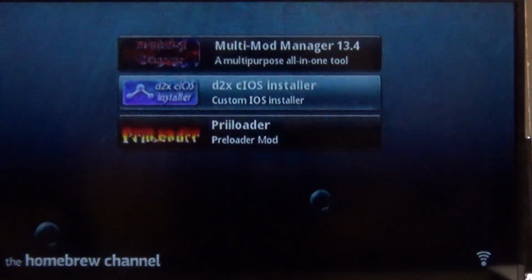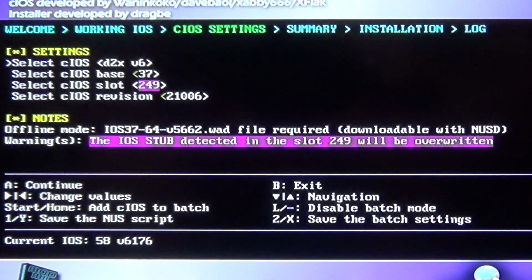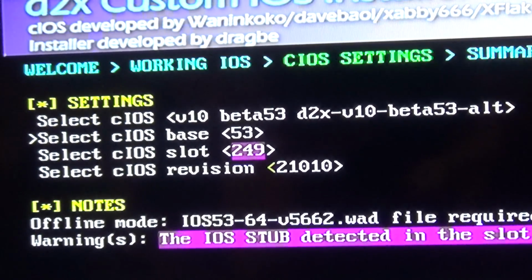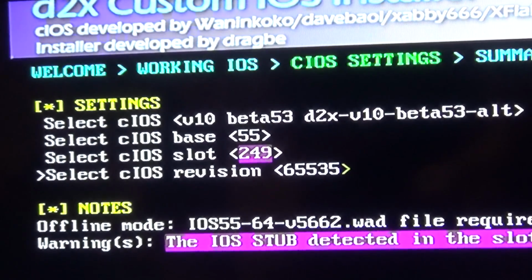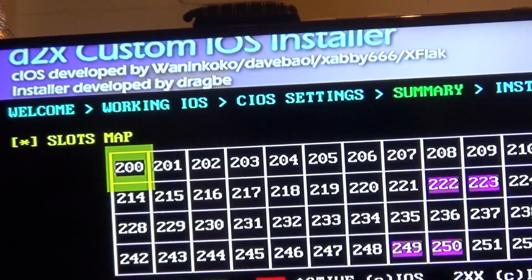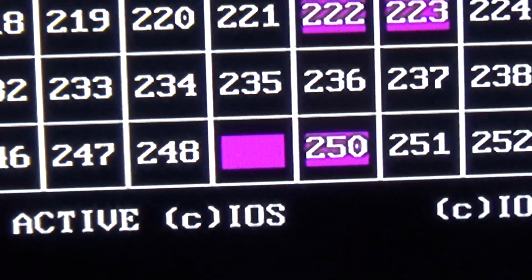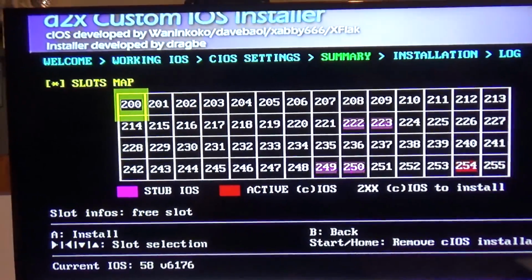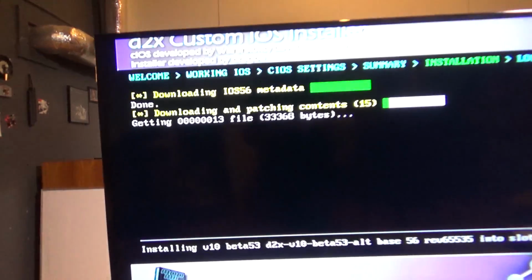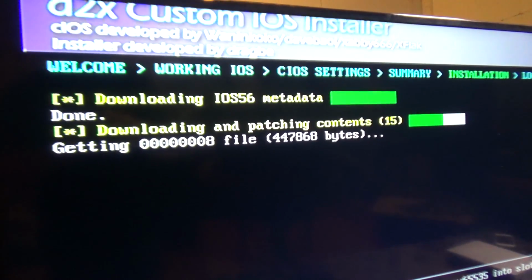Next, you're going to load the CIOS installer, and this is going to look a little crazy, but don't freak out. You're basically installing CIOS over a specific memory slot. So select 249, and you're going to select V10 Beta 53, Base 52, and Revision 65535, and hit A. It's going to flash 249 to let you know that that's the one you've selected, and you're going to press A, and it's going to start downloading a bunch of information from the internet into slot 249, and it's pretty cool. It's like a bunch of packages that are unique and specific to your console, which is why you gave it the MAC address earlier.